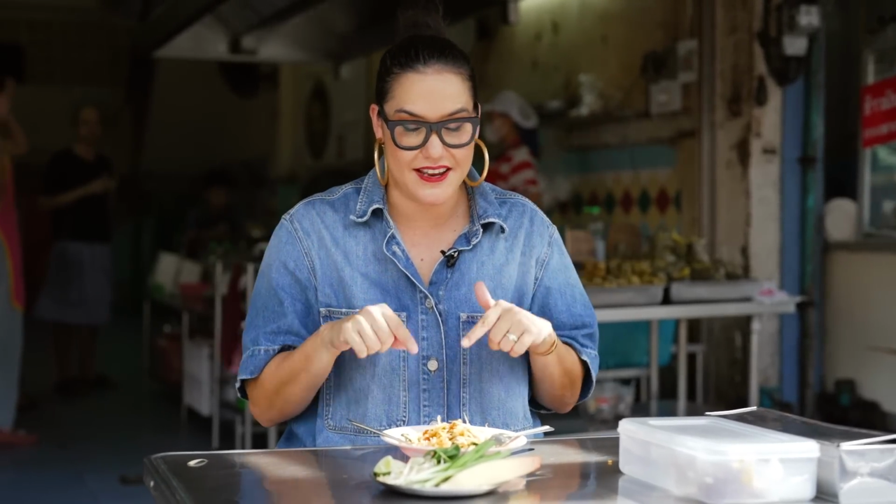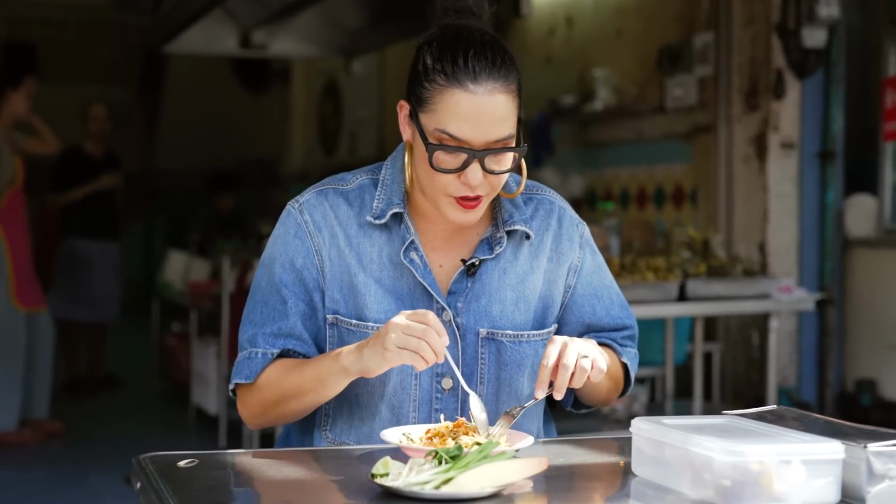Really, really excellent example of Pad Thai, particularly if you love spicy dishes. So I would definitely come back to this neighborhood just to seek out this Pad Thai. It's really good.